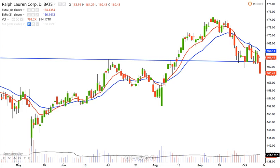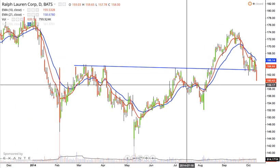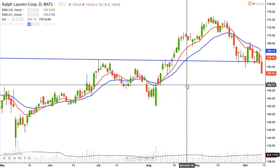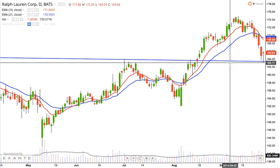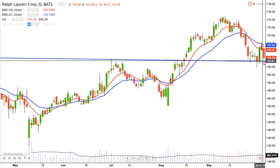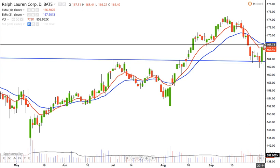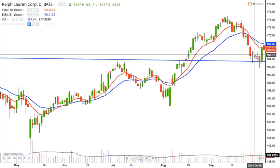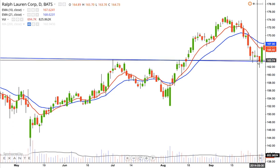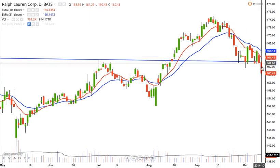Next, we have RL. This stock, Ralph Lauren, I had high hopes for this, but we saw it right here. It consolidated and then had a nice up day off of support, bounced right back into the 21 period moving average right here, had a red day. That was kind of scary. I mean, that was a signal to take some risk off on Ralph Lauren if you bought at 163. It rallied into the 21 day just like the market did, and it sold off ever since.